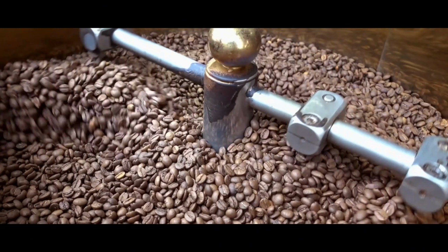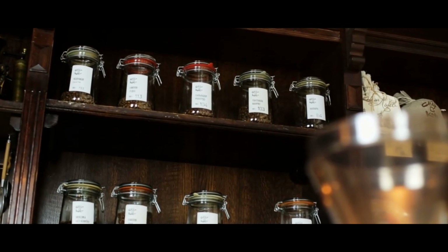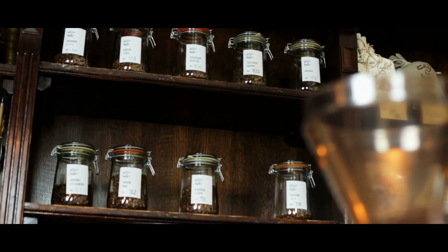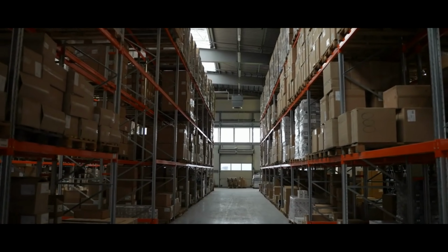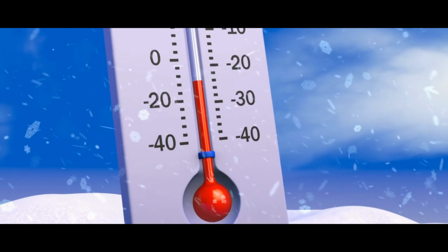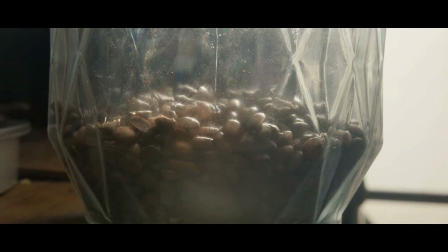Green beans are hygroscopic, meaning they absorb moisture and odors. That's why storage is crucial. They're kept in jute or sisal bags in ventilated warehouses. Conditions are monitored to prevent mold, infestation, or degradation. Optimal storage temperatures range from 15 to 25 degrees Celsius.